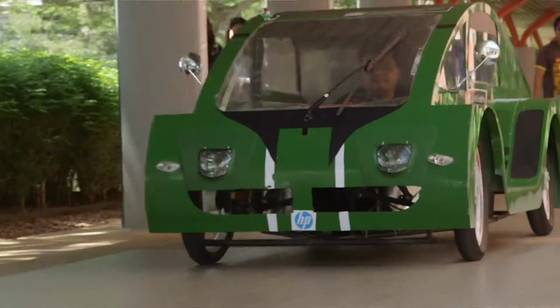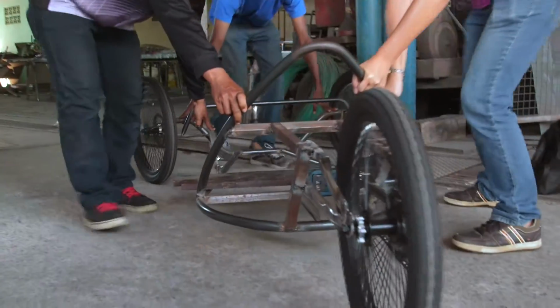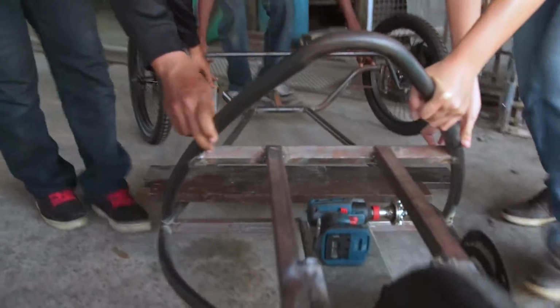And for next year, this car will be retired and we'll make a new vehicle for the next 2015 Sarawak Marathon.